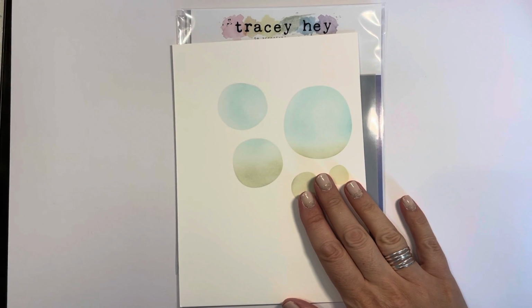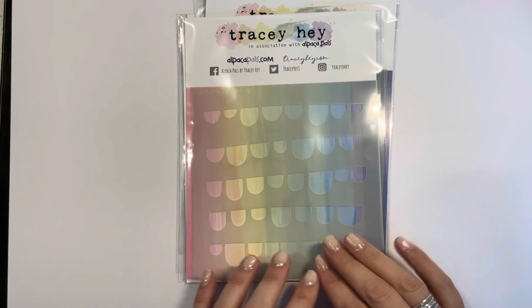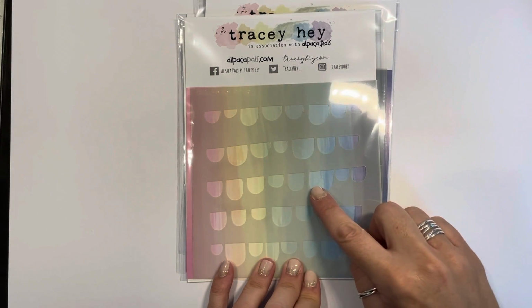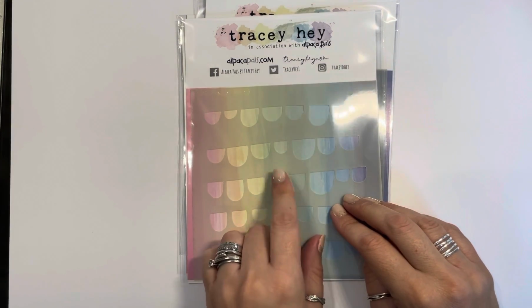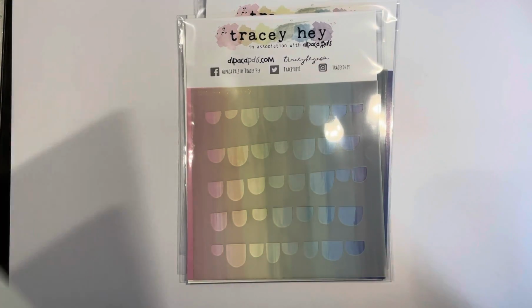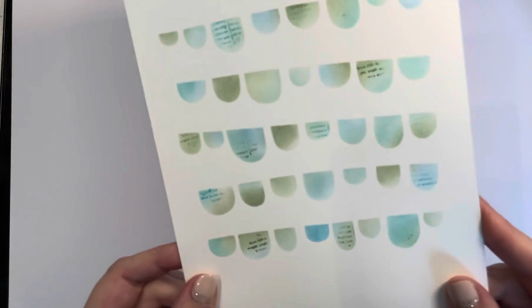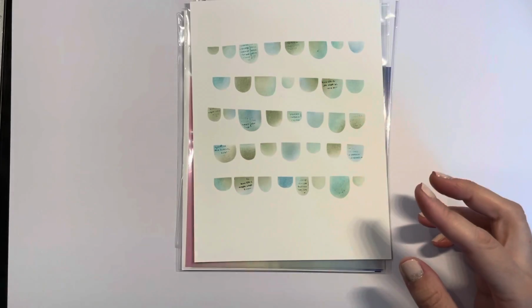We've then got scallops, however you say it. So this one again is really fun for you to play with. You could do different colours on each of them. I've done some where I kind of foiled through a couple of them and made it a nice background pattern. This one I'll show you. I've got here where I've used different greens and blues, and I've also stamped through a little bit. So that one's a really fun one to play with.